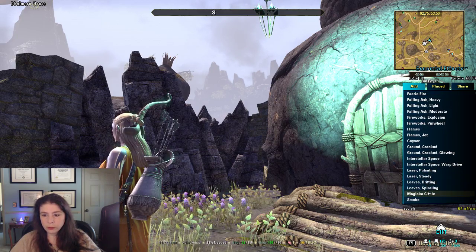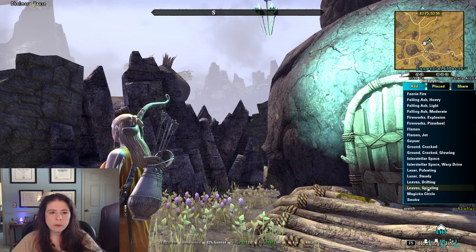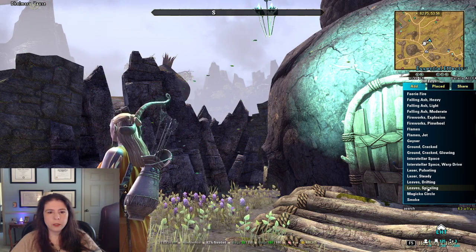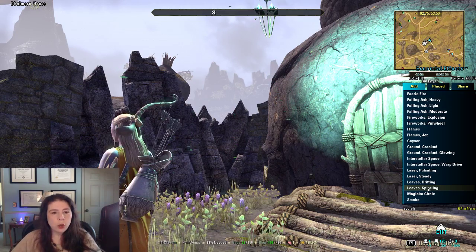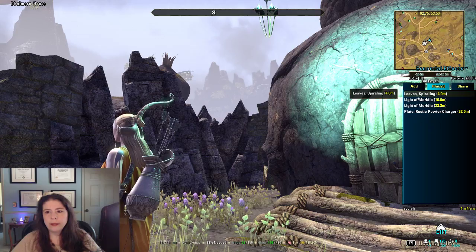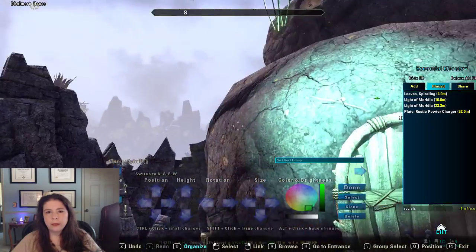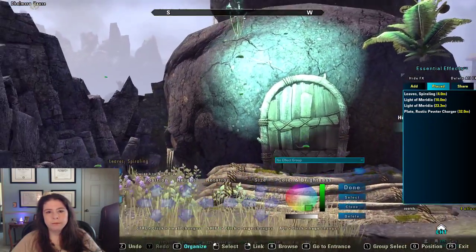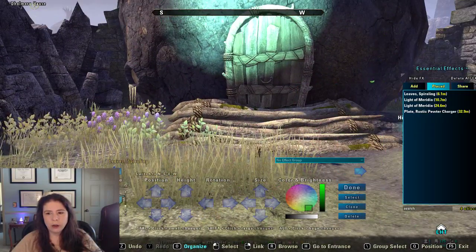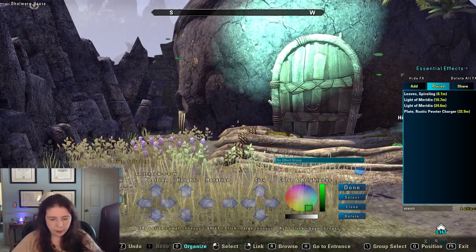Here's what I was talking about with the falling leaves. You got to give the things that fall a couple of seconds because it takes time for them to start falling, but this is so easy to do. You literally just click a button and there it is. It's placed. That's it. It's there. People say EHT is so hard. That is not hard. You just click a button.